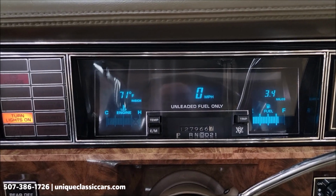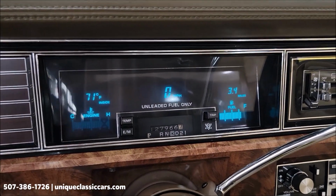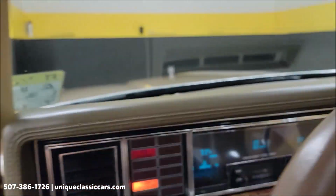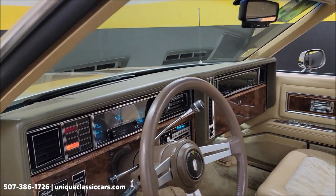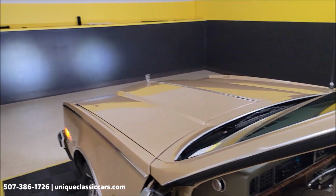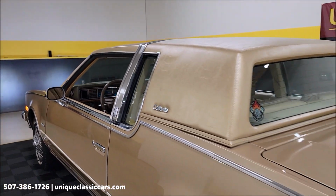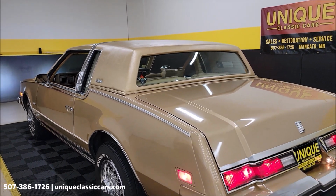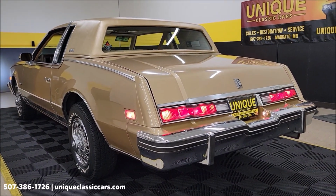No warning indicators, check engine lights, anything like that. We're just indoors. It's telling me to turn my lights on. 307 runs smooth. Let's turn those lights on once. We'll check out the brightness of them. Yes, much more modern as far as how bright those lights are. And well, try to hear this one. It runs pretty smooth and quiet.